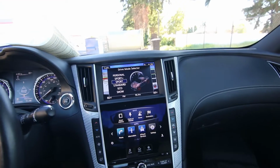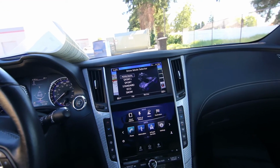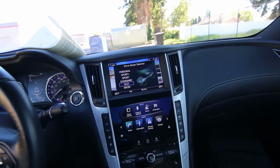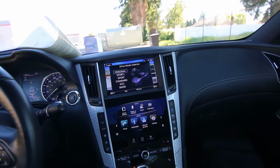Okay, so we have a drive mode selector here. That will make changes to steering effort. This has a digital dynamic suspension, so it'll also make changes to suspension settings. It'll make changes to steering, traction and stability control settings, and how the transmission shifts.